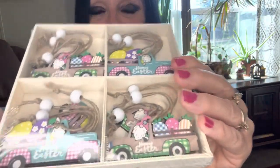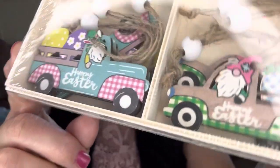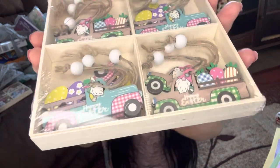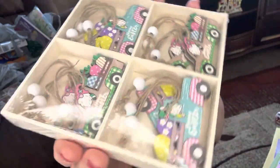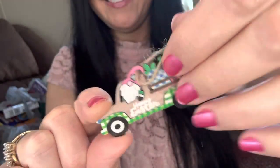Okay, for this next item, I could not believe it, you guys. Look at this. And there are 12 pieces in here. Oh my gosh, look at these. These are wooden, and they have this little gnome driving these. I'm going to be using these for a junk journal. Look at that. I'm going to open one and show you guys. Oh, these are so cute. I'm definitely going to be putting these in a junk journal. Oh, that is darling. These were just little ornaments. But I love these. I couldn't believe it when I saw these.